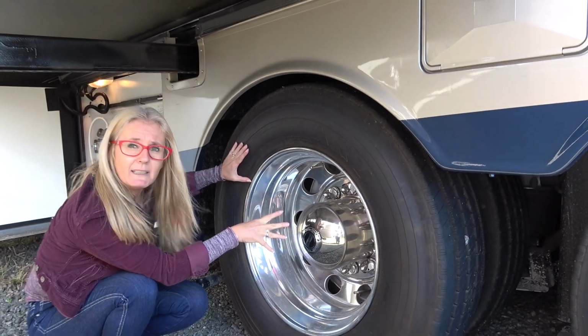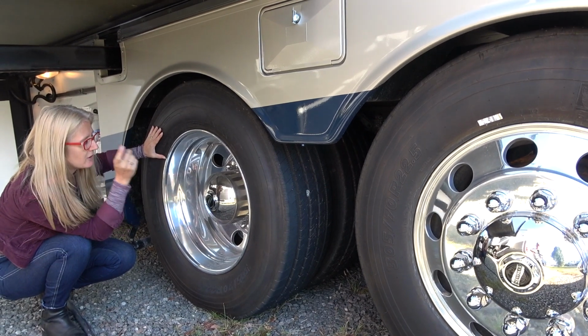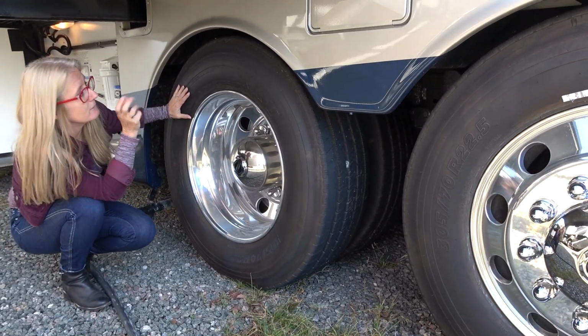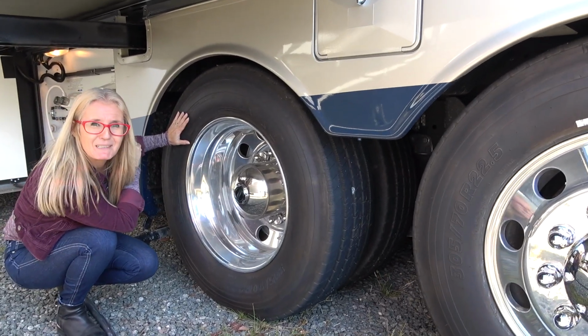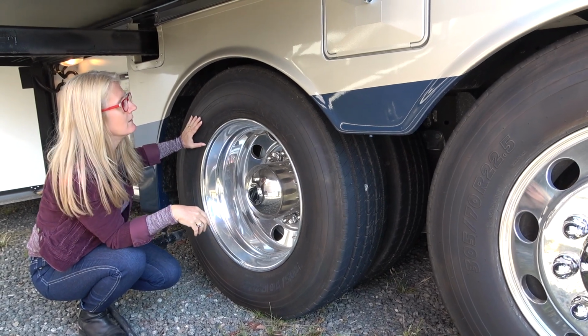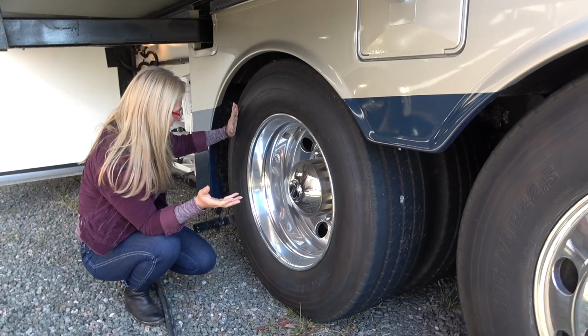So these ones with the tag are aluminum. There's a steel one back there. So this is going to give you a total of 2, 4, 6, 8 tires to maintain and take care of and replace when the time comes. So you do have to consider those kinds of things for your expenses because they are big truck tires. So they are kind of expensive.